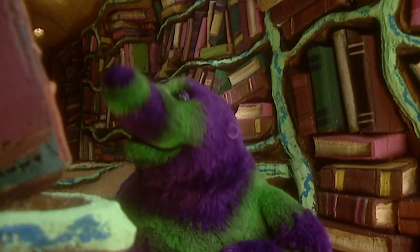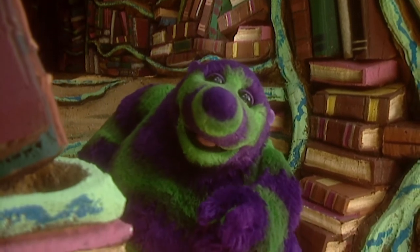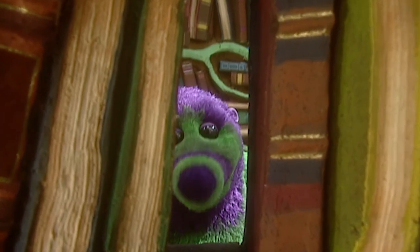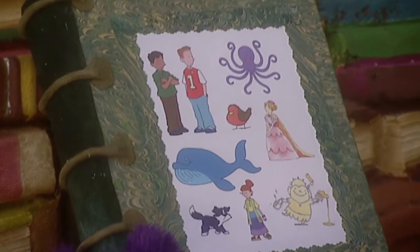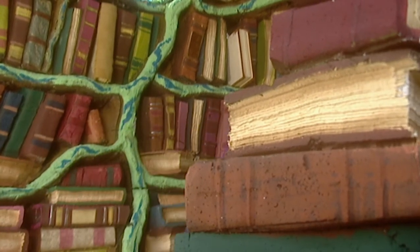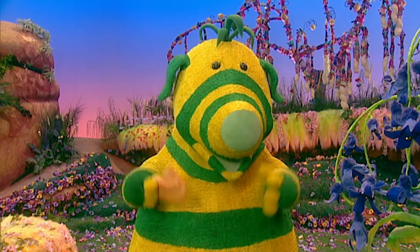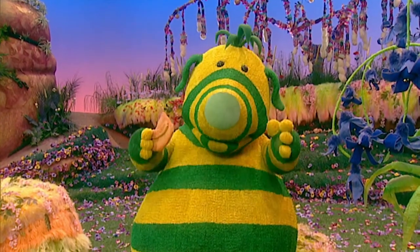When you take a look inside a book, it's fun as fun can be. Oh, now what have we here? When you take a look inside a book, who knows what you might see? A story or rhyme, just take the time to read along with me. It's the story time of day, time to take a break from play. Settle down in your special chair. I'll sit here and you sit there.